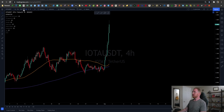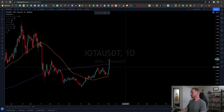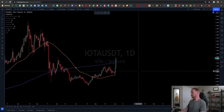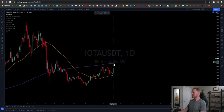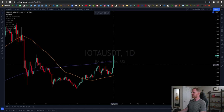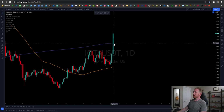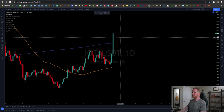All right, so moving on to IOTA. Let's go ahead and take a look at the one-day chart. So just to quickly note here for the one-day chart, obviously, the price is above the 50, but it's trying to break through the 200 as well. And when I say trying to, again, same rule applies. Until this candlestick closes above the 200, it is not considered to be a support level yet. All right, so this 200 is still technically a resistance, even though it does seem very likely that it'll close above.